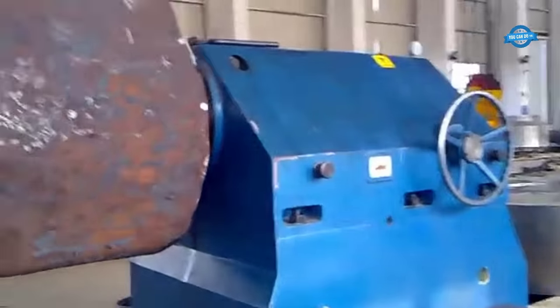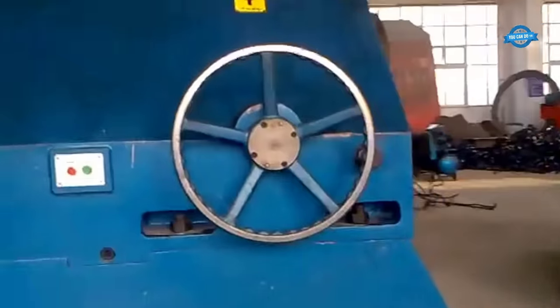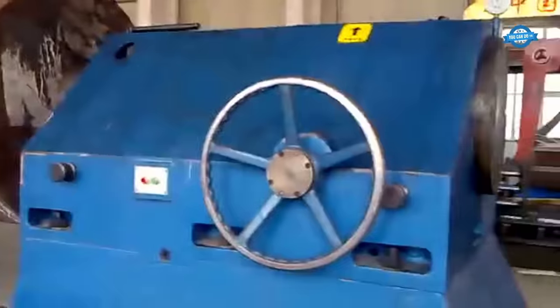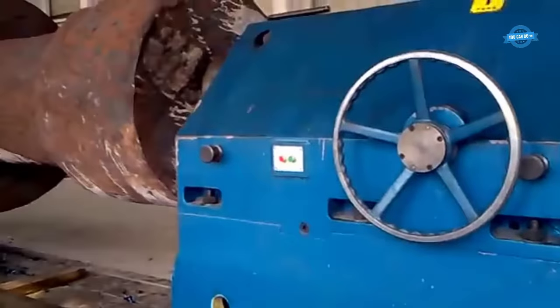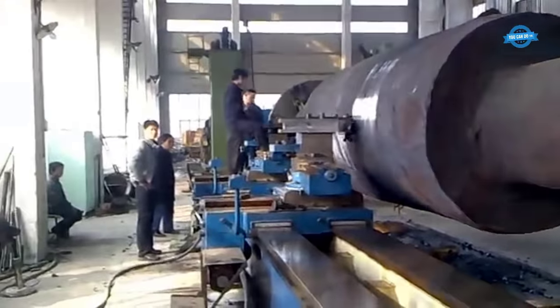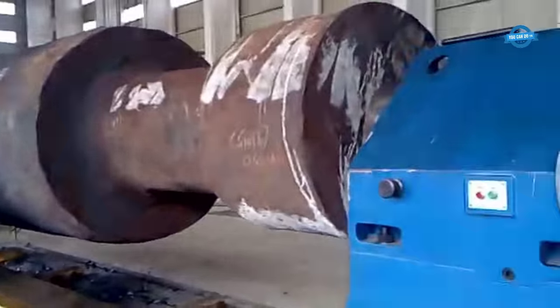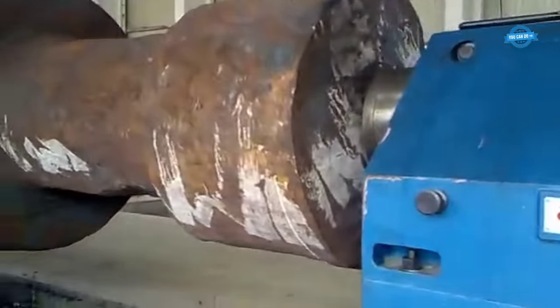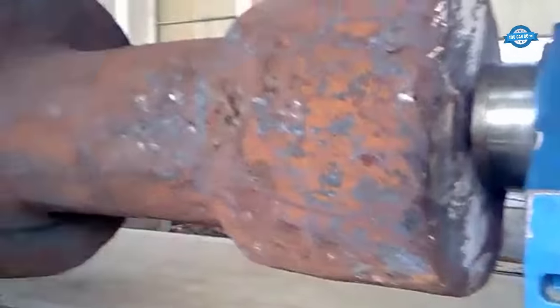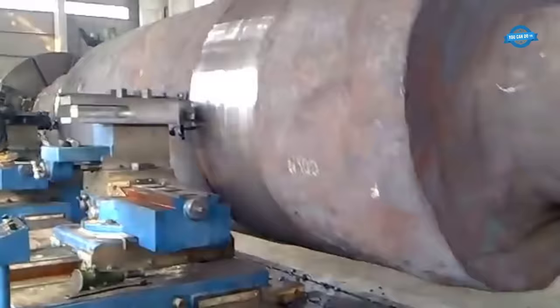Control systems and measurements. Modern heavy-duty face lathe machines are equipped with advanced control systems that ensure consistent and accurate machining. These systems often incorporate CNC, computer numerical control technology, allowing for programmable control of the machining process. Precise measurements are taken during machining using sensors and probes to ensure that the workpiece adheres to the specified dimensions.